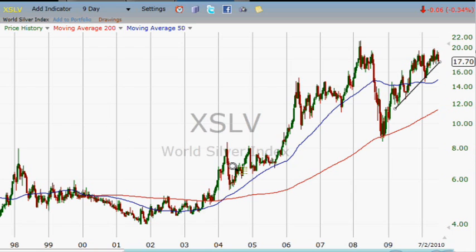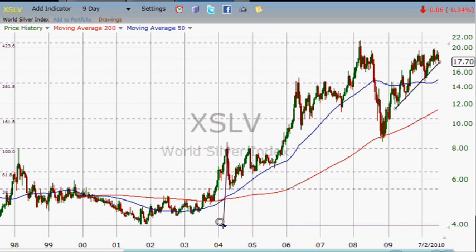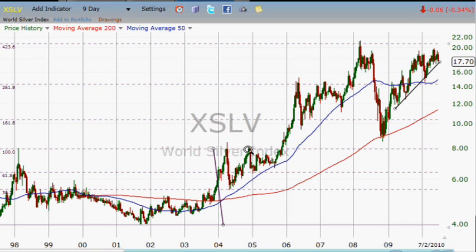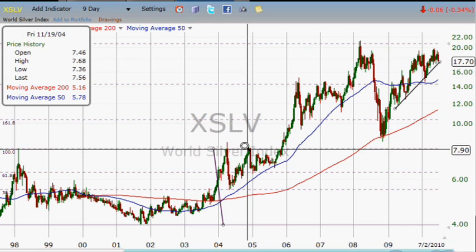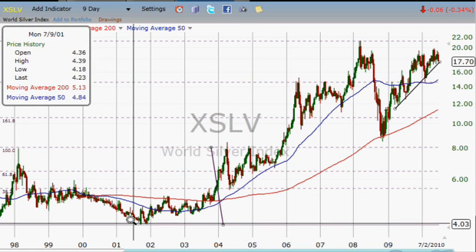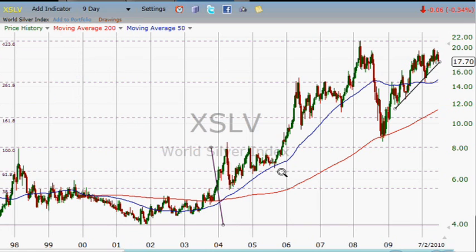And the Fibonacci that we're going to do is upside Fibonacci, and that is trying to calculate moves towards the upside. The points I like to make is this high here on this double top. This is a double top from 2004 to 2005 at roughly $8 per share. And that gives us a bottom level of about $4 per share. Simple math.